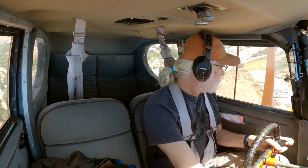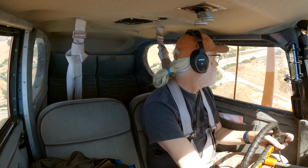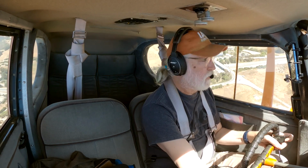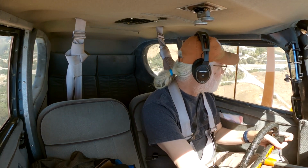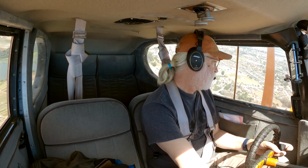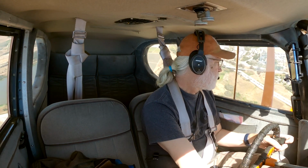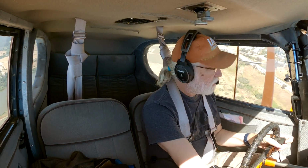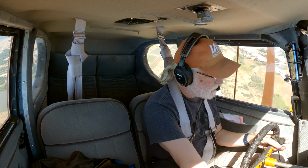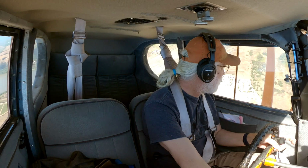Watsonville traffic, Stinson 8306 kilo, turning left crosswind 20, looking for the incoming traffic. I will probably be above you, and I will not be landing on this trip. And there he is. Mike is on the left downwind. We got the crosswind traffic inside. Watsonville traffic, orange white Stinson 8306 kilo, turning left downwind 20. Have number 2. I will not be landing on this trip.